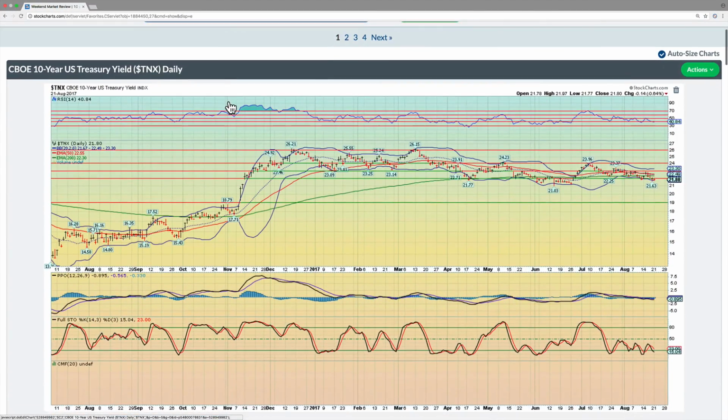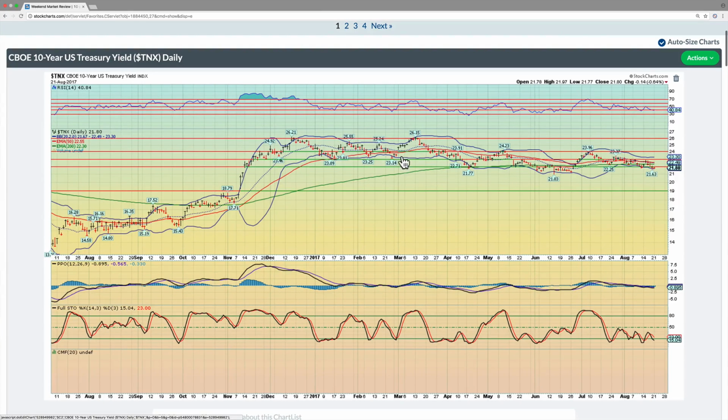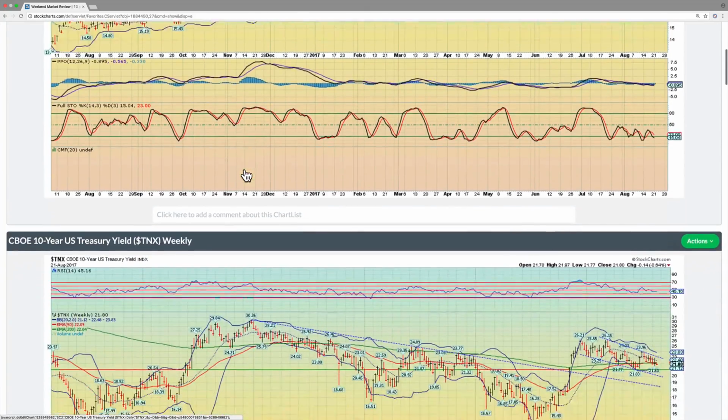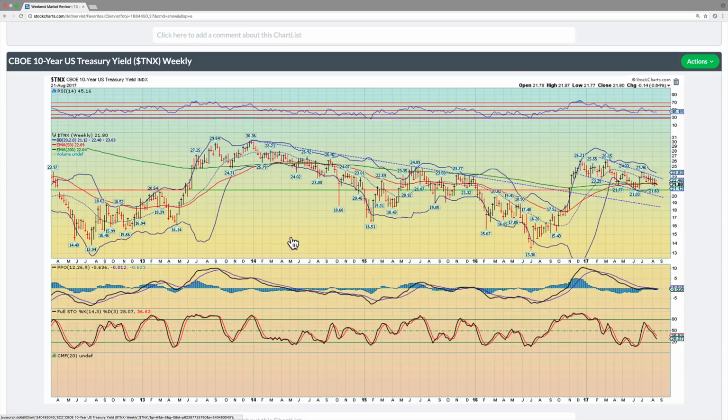So first we're going to start and look at the 10-year Treasury yield. And this is the daily chart. So it's been in a bit of a consolidation pattern here, and it looks to be weakening, which tells us that the yield probably will be falling in the not too distant future. There's a number of gaps here between 19 and 21 that may be filled, and so we'll see what happens on the daily. But taking a step back on the weekly chart, the yield is in a bullish longer-term pattern.